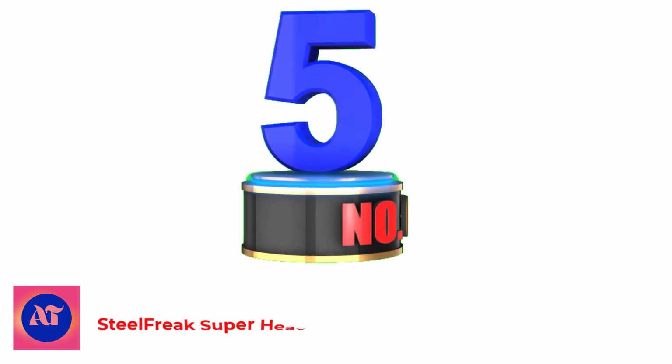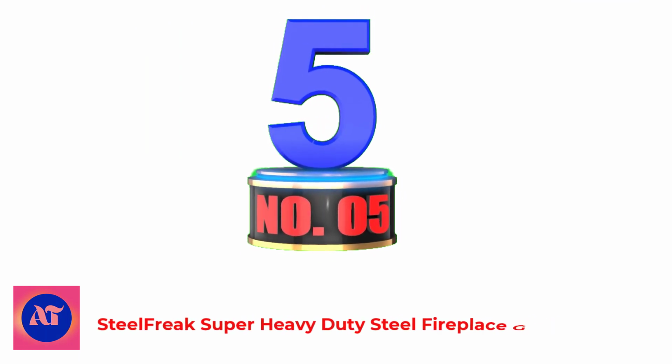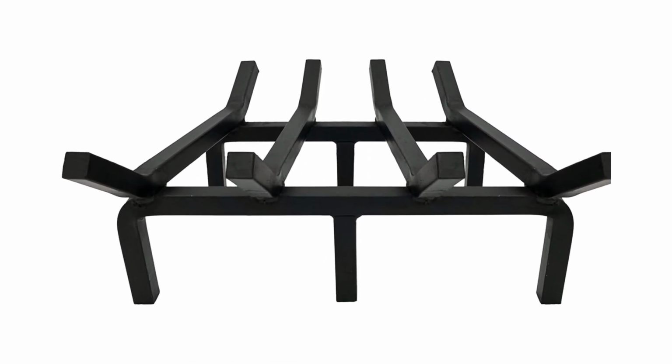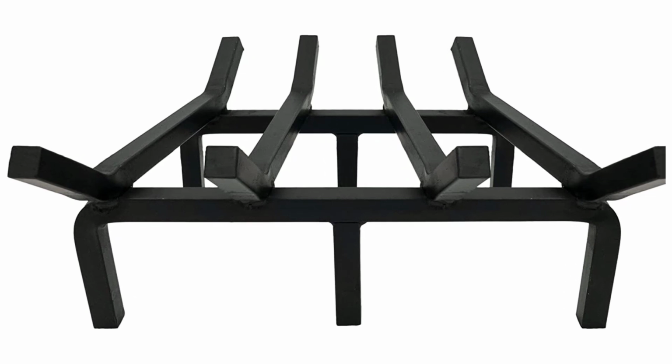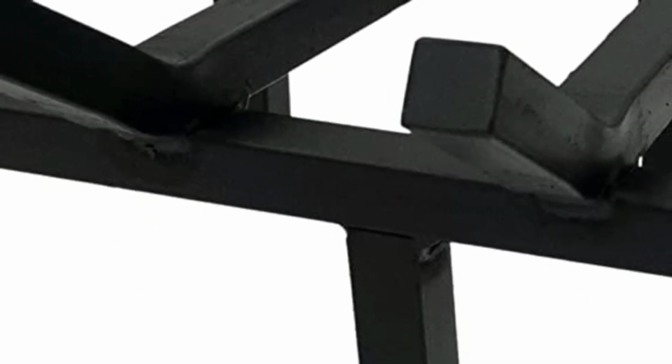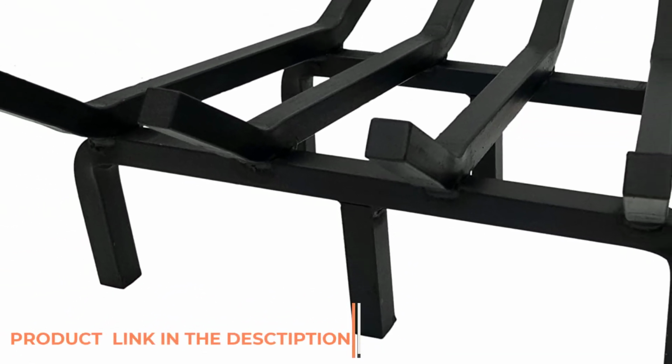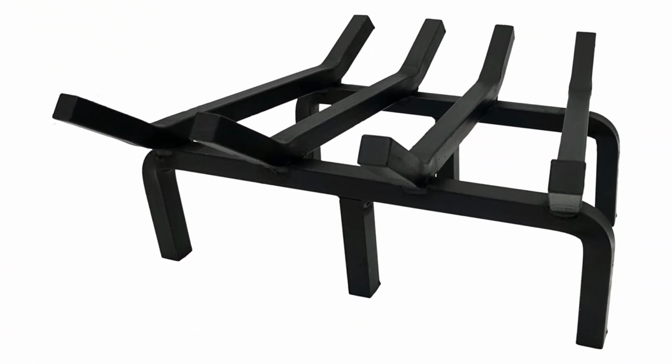Number 5. SteelFreak Super Heavy Duty Steel Fireplace Grate. Most people end up placing bricks under their grate in the middle section to provide makeshift support to their grate. But SteelFreak has provided center legs so that sag doesn't happen. Kudos to them. Next, the number 1 complaint about other fireplace grates is that they arrive and look smaller than you thought.